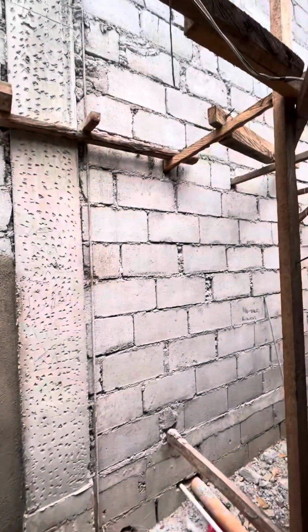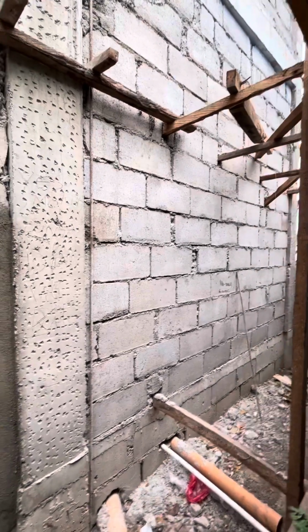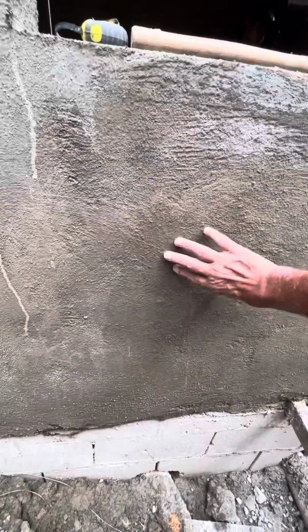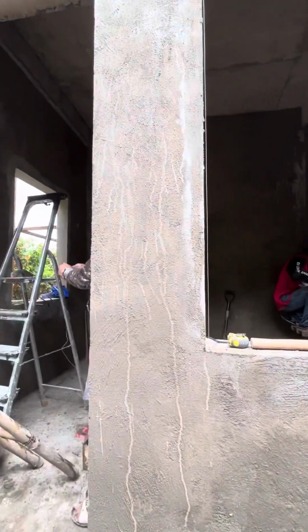So see here, very wonky wall. It looks very rough. Cinder blocks, or hollow blocks they call it here. And here's a column going up. This will all be rendered. See how they do this? It's not smooth yet, but you know what it looks like? Exactly like stucco.